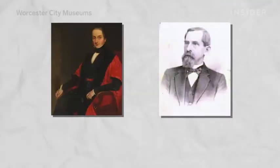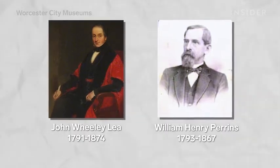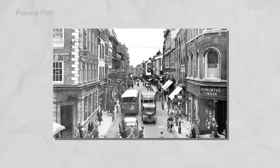He turned to a couple of entrepreneur chemists, Mr. Lee and Mr. Perrins, who owned a chemist shop in the centre of Worcester in Broad Street. So he gave them the recipe. Mr. Lee and Mr. Perrins got the ingredients from around the world and made up the sauce. And you know what? It tasted awful.